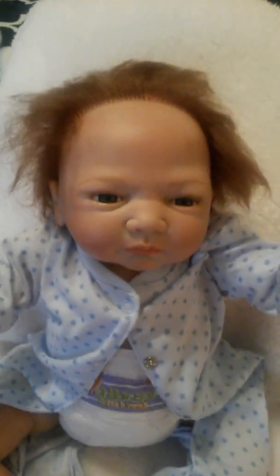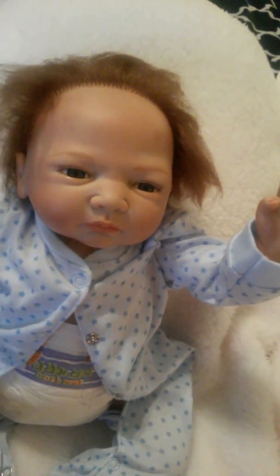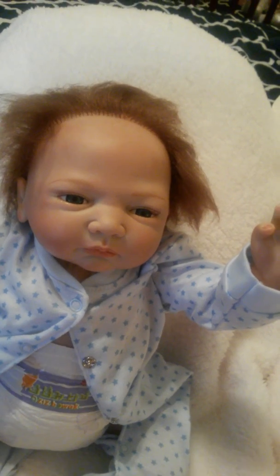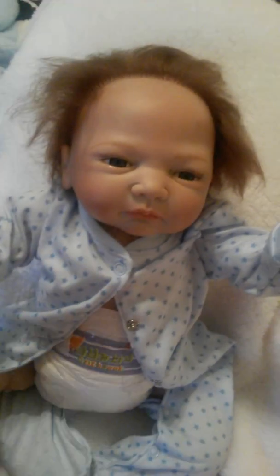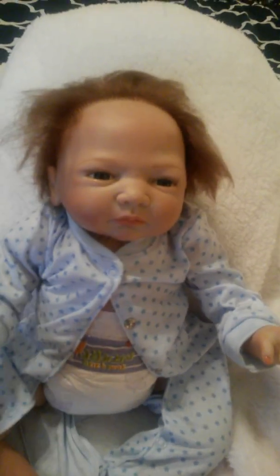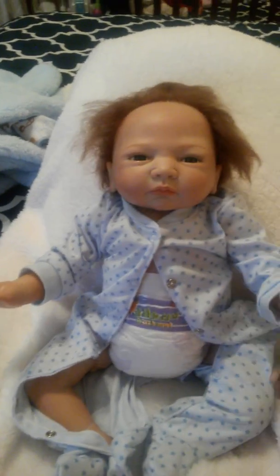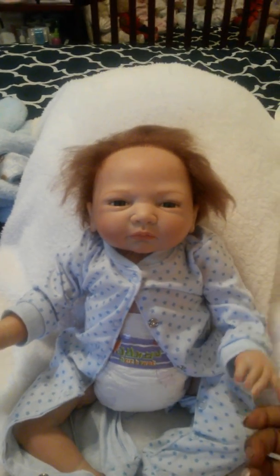I got these twin babies because I like their tone. They're listed as biracial babies. And that was fine for me. It didn't really matter. But it's just something about his little features. And he had the most beautiful blue eyes. And I just thought it was so cute. So I wanted to get me some preemie babies to wear that lot of preemie clothes that I was so fortunate to buy. And so that's what I did.